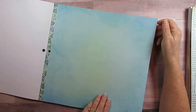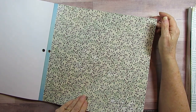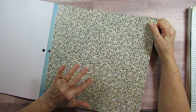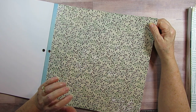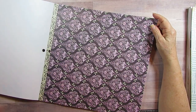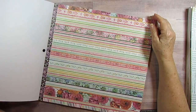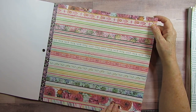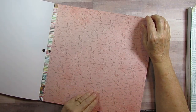And look at that. Just watercolor. I almost wish I'd bought two pads of this because it's so pretty. And then the leaves, which is pretty. And this has what looks like bubbles, or, you know, like I always think of it as blurred lights behind there. So pretty. And here's a purple. And that's gorgeous. Here's a stripe, or they could be border strips. Beautiful. And a little bit of everything from the collection, like usual.